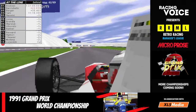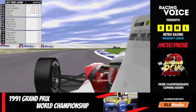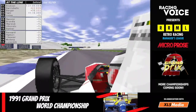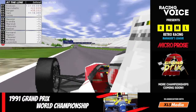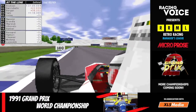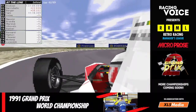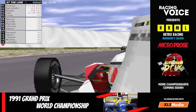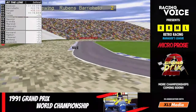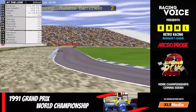Berger just trying to finish off this race in front. A 3rd place finish would really do his championship aspirations no end of good. Nannini, his teammate, down in 6th position now. So Nannini's lost the position to Irvine in the Ligier. So the Ligiers are going to be 4th and 5th. This is great news for team principal Will Knight, who's obviously done the deal to be in collaboration with Bugatti next season.